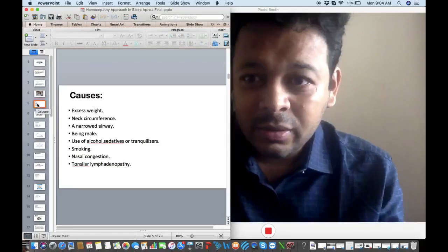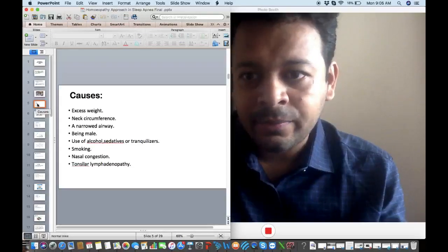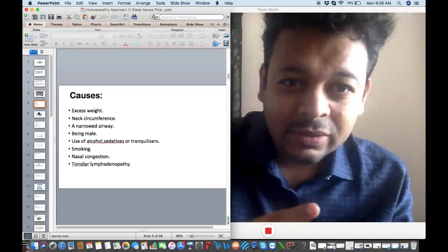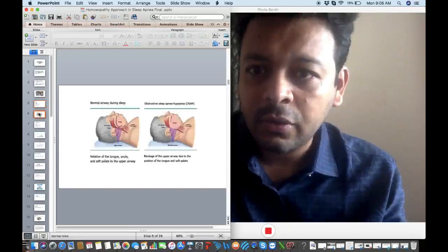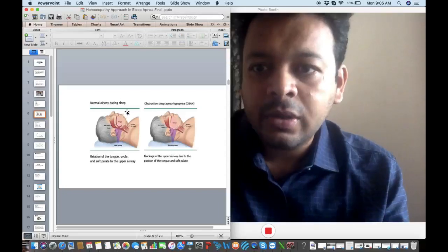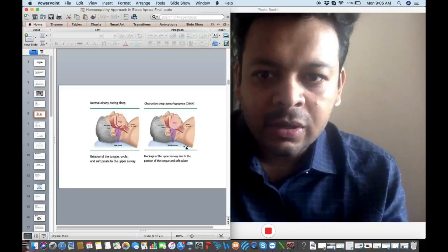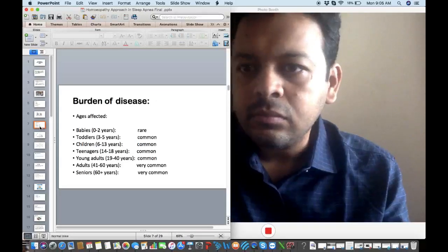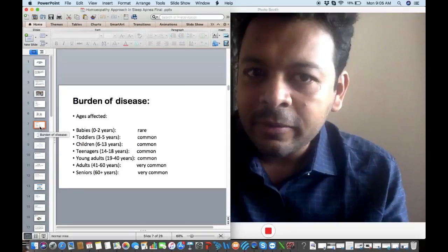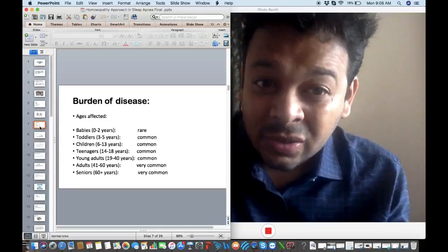What are the causes for it? The number one cause is lifestyle: the weight, the neck circumference, narrow airway, alcohol, smoking, nasal congestion, but also stress. Stress is one of the most important causes of it. Just to give you a diagrammatical view, you can see how the normal airway is and what actually happens in obstructive sleep apnea. It's very common after the age of 41 typically, but in India I see more and more patients even after the age of 35 having it.